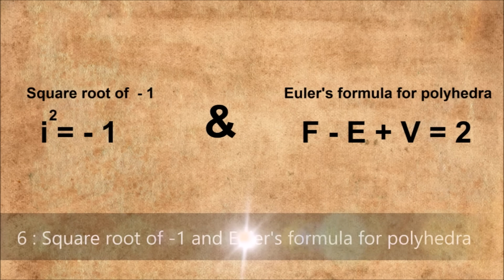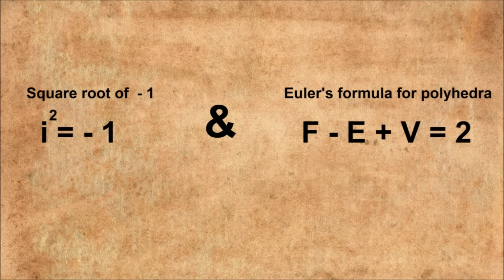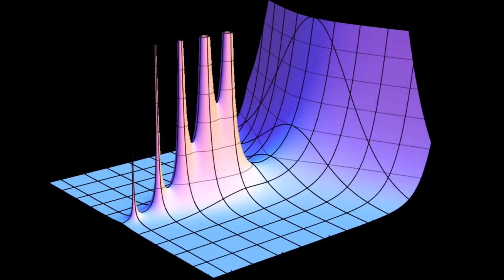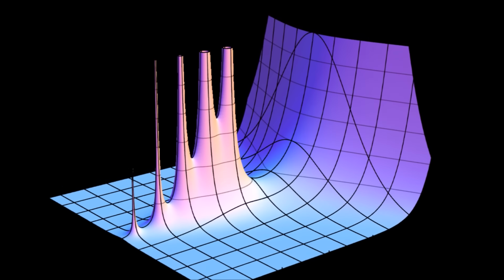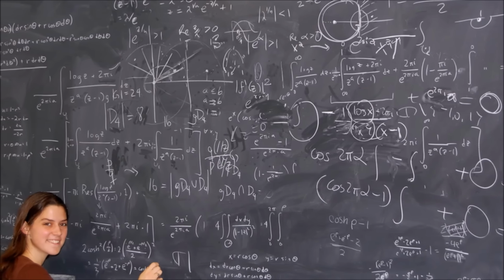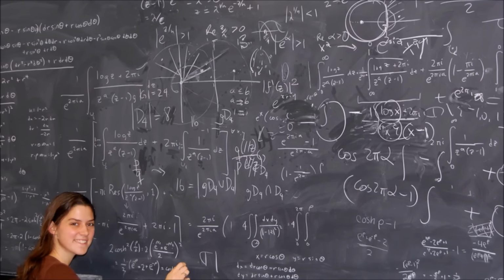There is a tie for the number 6 spot. It is held by i squared equals minus 1, the square root of minus 1, and also by Euler's formula for polyhedra, F plus V equals E plus 2, where F is faces, E is edges and V is vertices. It led to the foundation of complex analysis, which is now even more important than real analysis in areas like statistics, mathematics, and mathematical physics, especially quantum mechanics.